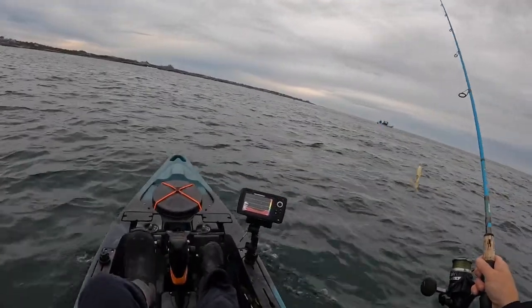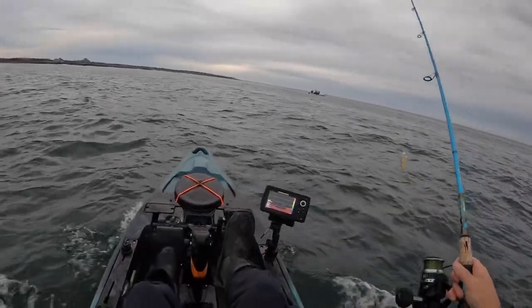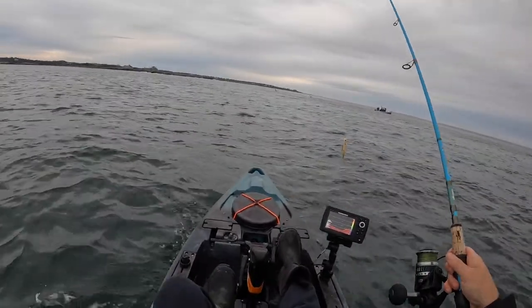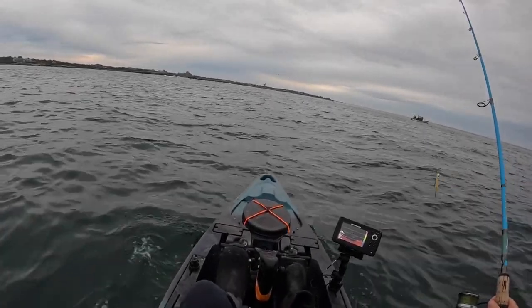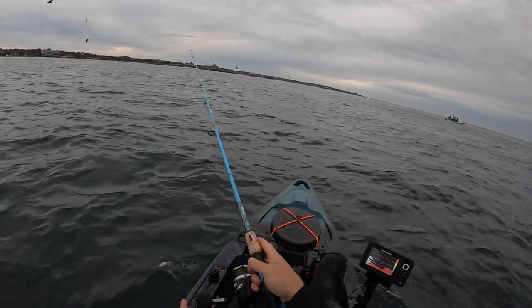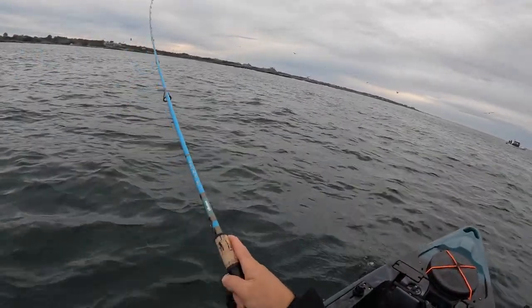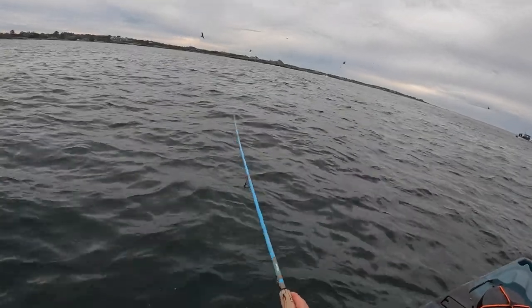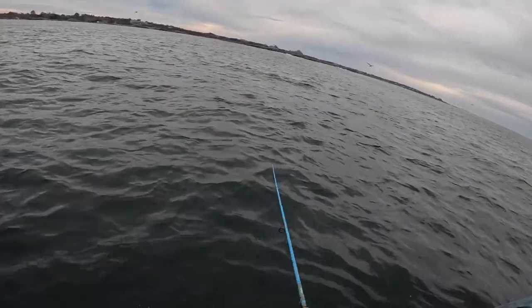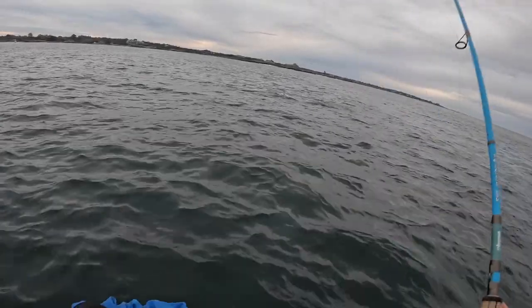All right, I've seen no sign of hardtails as of yet. So I'm gonna try throwing out a bigger presentation, this nice head and spook. See if I can get... that was an awful cast. Oh my God, I just already got whacked in 2 seconds. And they're splashing behind, oh my goodness, this is savagery.